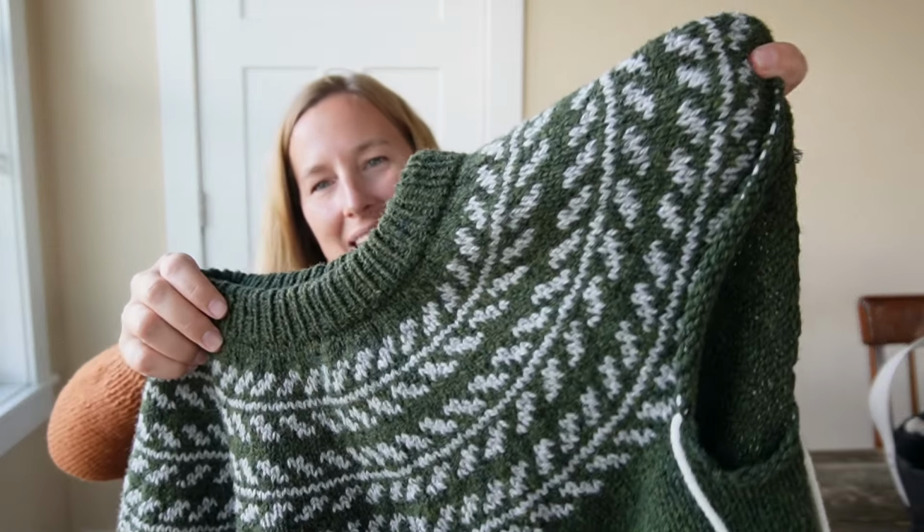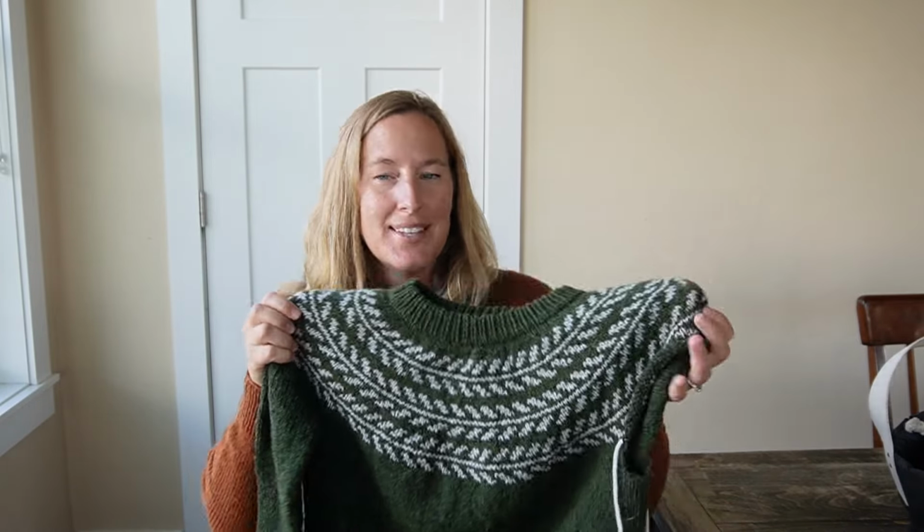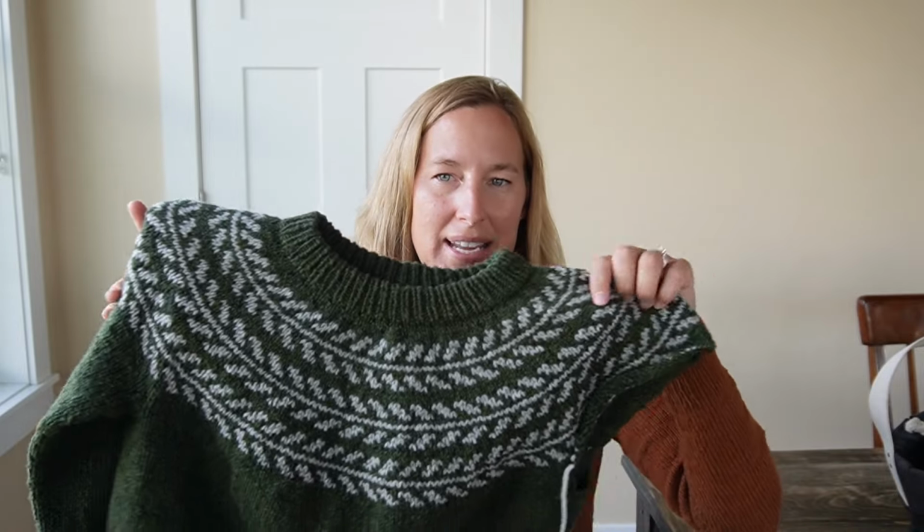So here it is. The color work is very simple, very short floats, very easy to do. It has a very beautiful and dramatic effect to it. It looks very Nordic, if I'm going to be honest. It looks very Scandi. I don't know if that's an actual term people use, but like you would go to Denmark and you would see ladies on the street wearing this. That's what it looks like to me. Very simple color work, but it's very fun and enjoyable to knit, and it's knit top down.